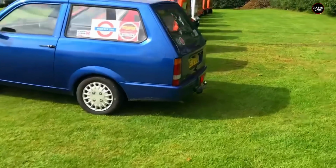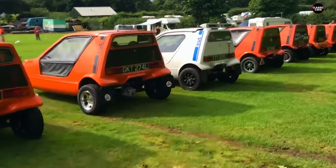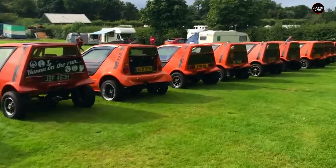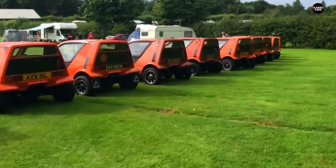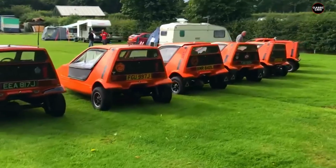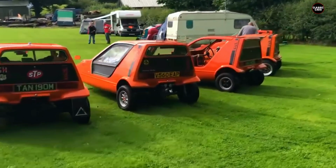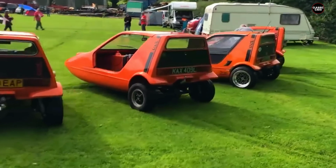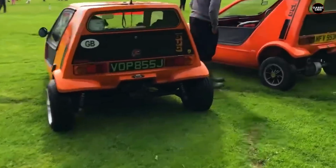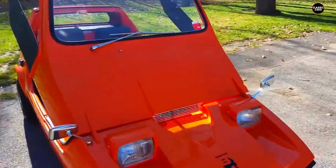Driving the Bond Bug was a unique experience. The three-wheel configuration meant it had a different handling characteristic than a traditional four-wheeled vehicle. It felt more like driving a motorcycle with the stability of a car. But that could be a bit unnerving for anyone unaccustomed to three-wheeled vehicles. The car was extremely lightweight, and despite its small engine, could still pack a punch when it came to cornering. But of course, it wasn't built for high-speed thrills. It was built for fun, practicality, and a bit of flair. The low center of gravity and unique design made it feel like a toy car for adults. Something to zip around town in with a grin plastered on your face.